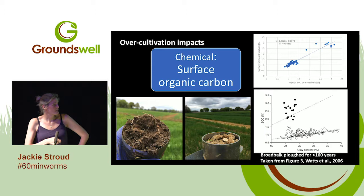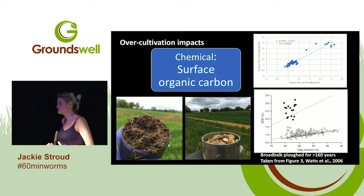And that's really where scientists are getting quite excited about encouraging people to build soil carbon, because if they can take the soil from here and go up to here, I believe a number of benefits can happen, for example, carbon sequestration and climate change, those sides of things.